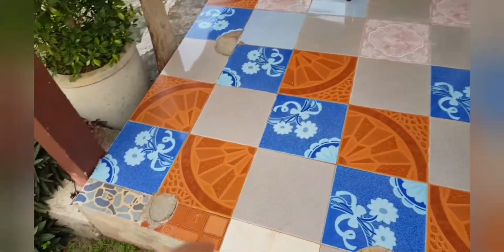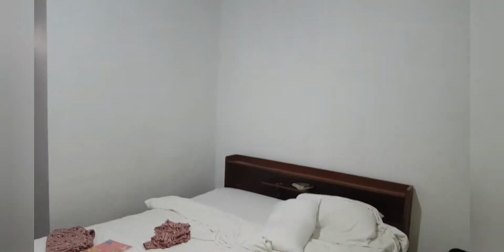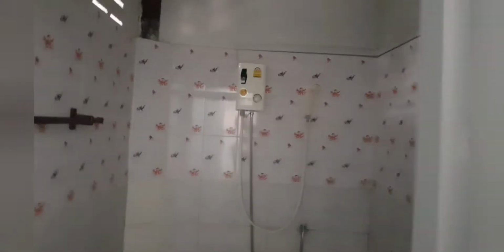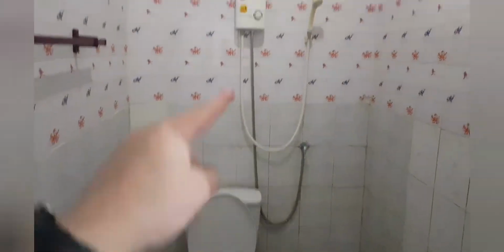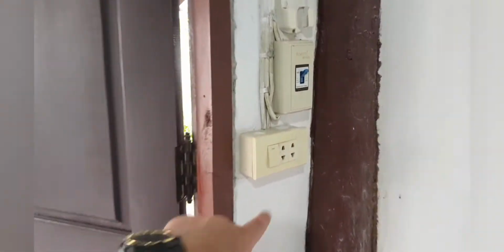It is a Thai style ceramic, very nice. And inside have air condition. TV. Sorry about the bed. We sleep, was very tired. And hot water shower. Toilet, hot water shower. It's okay for 700 baht. TV, Wi-Fi. So, very good.